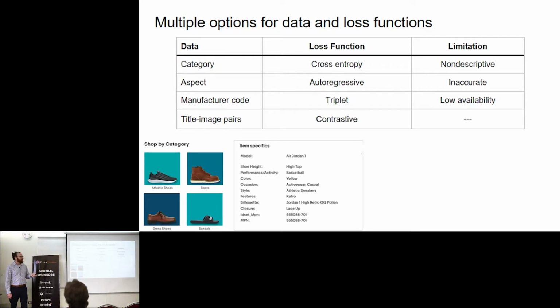So aspects tend to be a pretty inaccurate measure of the qualities of an image. Okay, the next one is called manufacturer code. And this is sort of equivalent to product ID. So depending on the specific thing that you're looking at, they'll have some kind of manufacturer code which uniquely identifies, say, the type of shoe that's being sold.